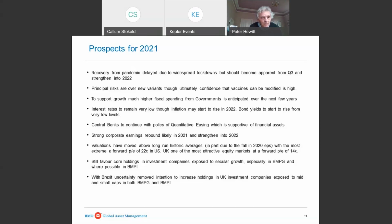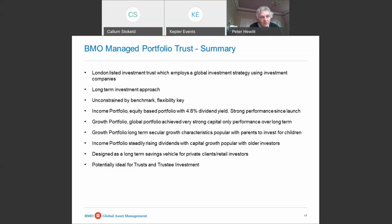So I will just move on to this final summary slide for you. And I just want to say that we do very much have a long-term investment approach. A couple of points here. The growth portfolio has achieved strong capital-only performance over the long term, and it's very popular with parents and grandparents to invest for children. We have got thousands of junior ISAs, child trust funds and the likes. So for people seeking capital growth for the long run, that's ideal. The income portfolio, 4.6% dividend yield, with some capital growth, has proven to be very popular with older investors.